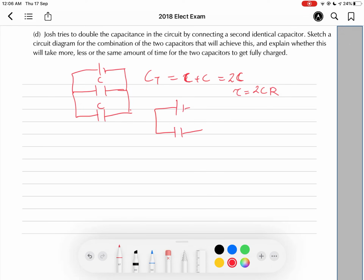What the circuit diagram really looks like is just this one. It's basically the same thing, but this is 2 times C. It's basically the same thing, because we have two capacitors in parallel, which is the same as saying the total capacitance equals C plus C, which is 2 times the capacitance. So we're saying that it's just one capacitor connected in series, okay? So in this case, I'm going to say that it will take longer.